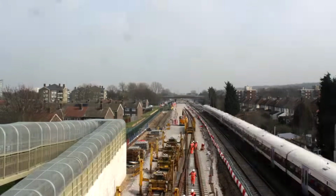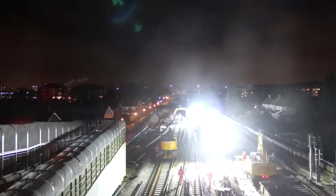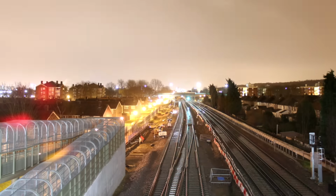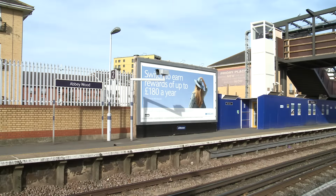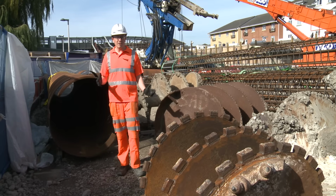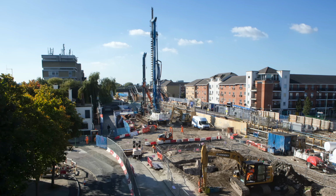Around the same time, we completed a lot of track work to the west of the station, replacing and realigning the existing North Kent lines to the south. That created the space for us to build the new Crossrail lines on the north side, which will connect Abbey Wood into central London. I'm standing just inside the construction site, where we're currently preparing to install the foundations for what will be the new station here in Abbey Wood.